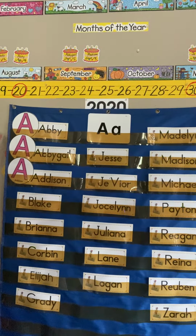Oh, and for these 3 girls, Abby, Abigail, and Addison, if you have your necklaces at home, you can start wearing them, okay? Because we didn't work on the letter A on Monday and Tuesday, but we're gonna work on it for the rest of the week.